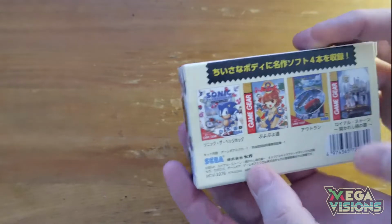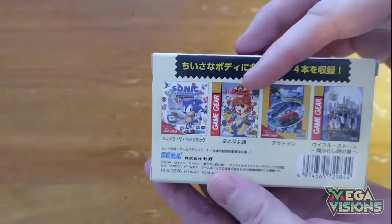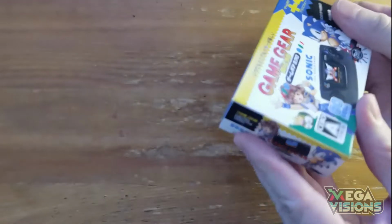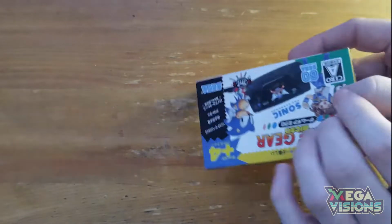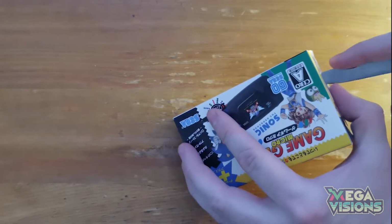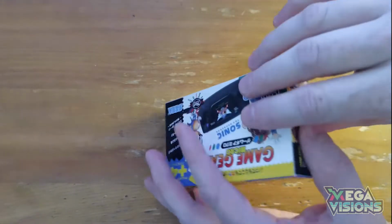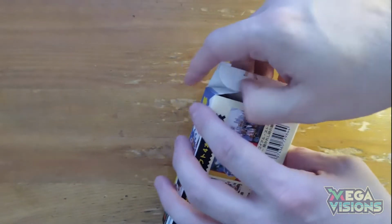On the back, it lists the names of the games with it. So you've got Sonic the Hedgehog, Puyo Puyo 2, Outrun, and Royal Stone. So yeah, I guess let's crack open the box and check it out. The box is sealed at both ends, and I do happen to have a handy knife with me, so let's try and get that. Okay, get that in there. Okay, that's done it. So try to open it without damaging the box too much.